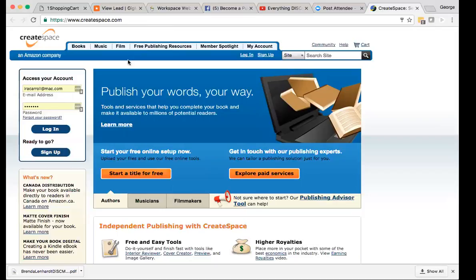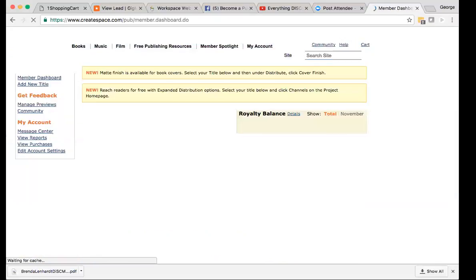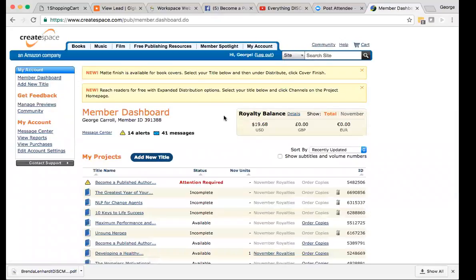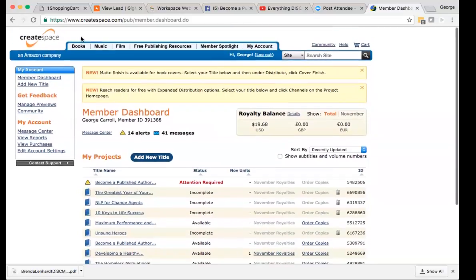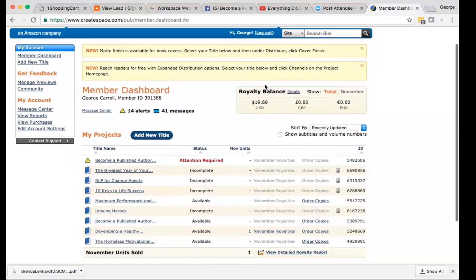So when you go to createspace.com, I'm going to log into my account here, and I'm going to show you step by step what you're going to see. Can everybody see my screen? Just want to make sure. Yes. Okay, sweet. All right, so let's see here. This is your dashboard, your members dashboard. This is what you're first going to see when you sign into your CreateSpace account. It'll show any royalty balance, which is the money that is going to be eventually dumped into my account.